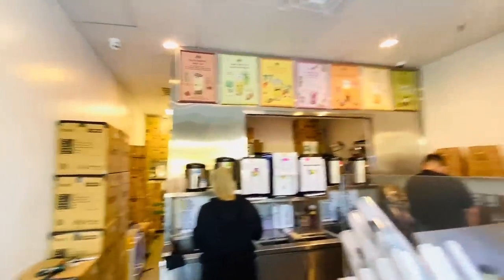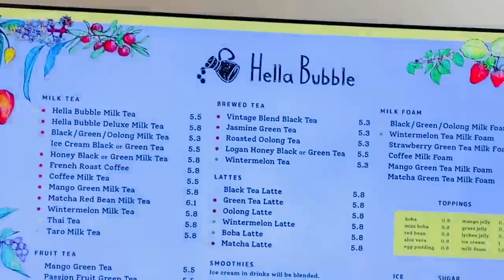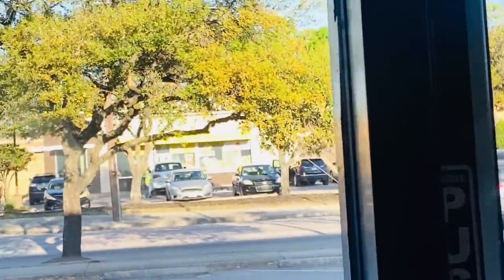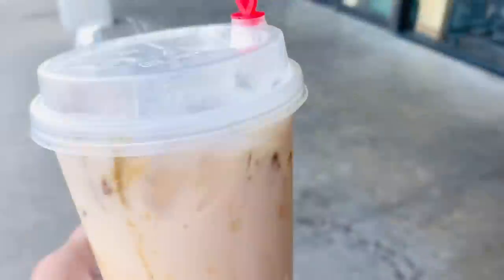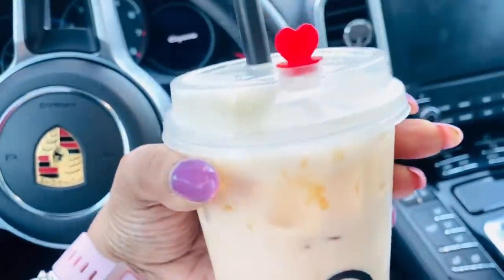We found another tea spot and it was called Hella Bubble and they had boba and all different types of teas and milk teas and smoothies. So Layla and I got our boba on and now it was time to head back on home.